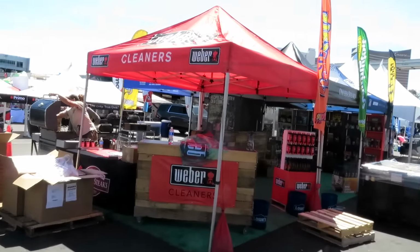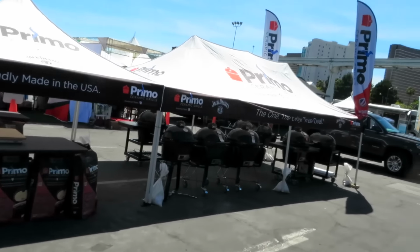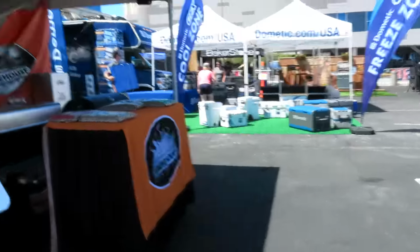The Briggs and Stratton here. Looks like Weber's got something going on. Over here we have Primo Grills. My father-in-law's cooked on a Primo for a lot of years. And yet another high-end cooler company.